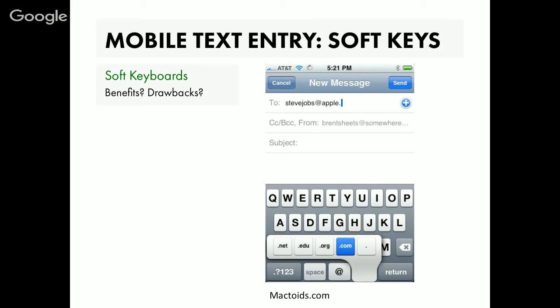What are some of the benefits and drawbacks of this? What do people think? What's good? What's bad? Oh, yeah, the fat finger problem, that's true. So actually lining up on the keys, knowing that, is some issue for sure.